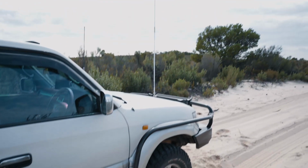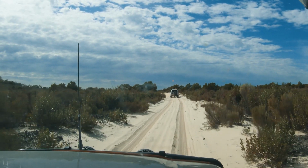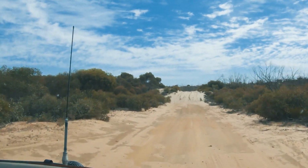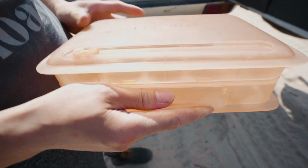Finally, back on track. Mt Mellick Rock Track runs diagonal across the desert. Again, this desert is full of vegetation, which makes the track fairly easy to follow. Oh Jesus. Yeah, he's picking up Ed right now. Still running in there.